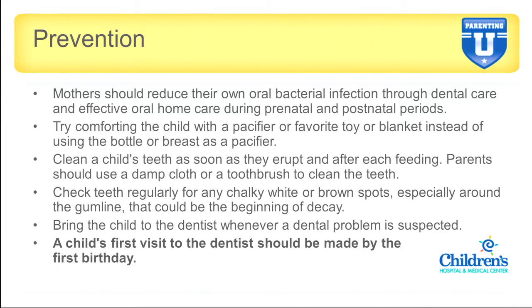So kind of the overview, mothers should reduce their own oral bacterial infection. We recommend continuing with your dental appointments from when you get pregnant, even before you get pregnant, and while you're pregnant. I know life gets busy, especially that first year after your baby's born, but try to hit those dental appointments, because the infection is a transmissible infection from mother to child. That bacteria in the mouth, when you're with your child, that's when the bacteria colonizes in your child's mouth, from you. So we want to limit the bacteria in your mouth to provide a healthy start for your child's mouth.